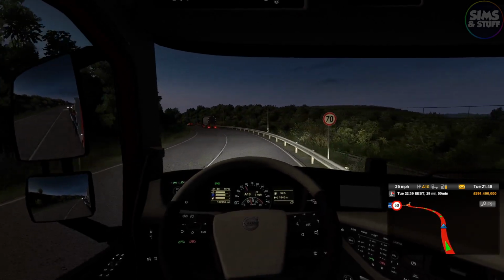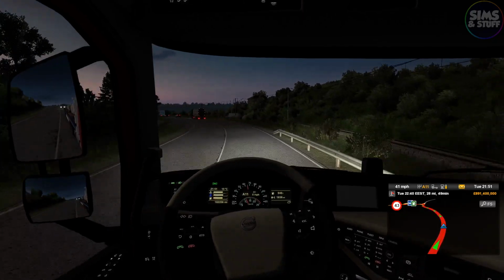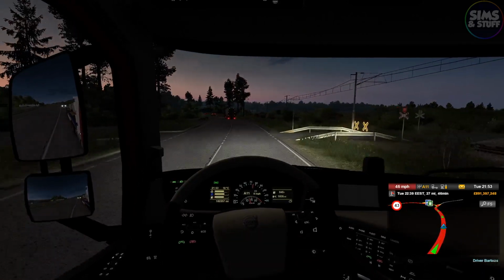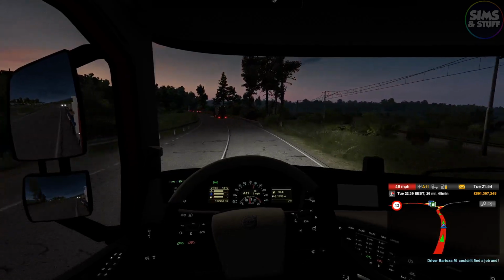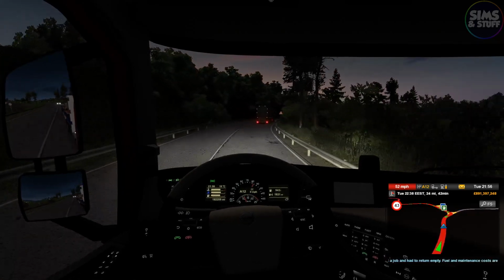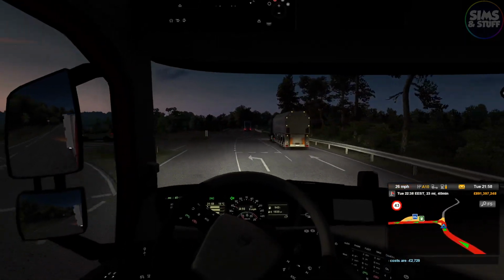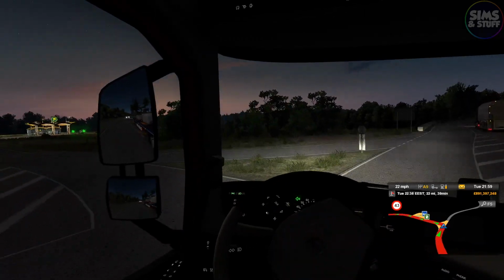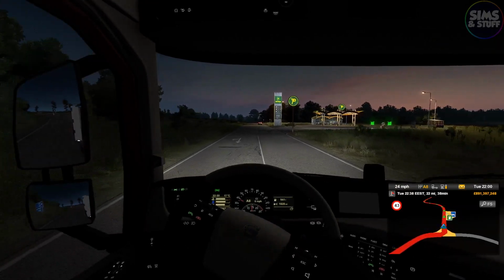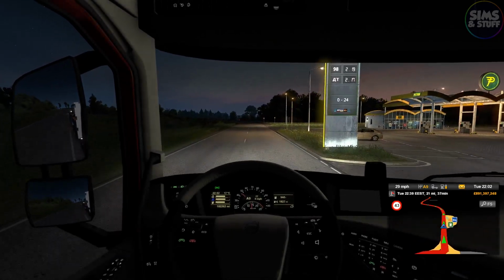So 29 miles away. I do like the fact this is underpowered. I'm actually glad it didn't give me a 700 horsepower thing. Turn left. Oh, overshot that corner slightly. Right, 21 miles to go.